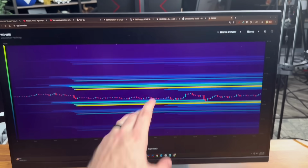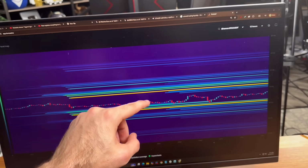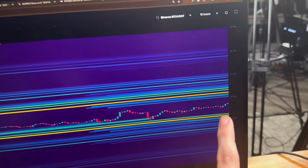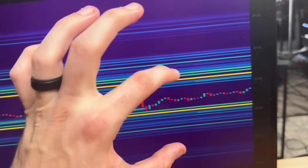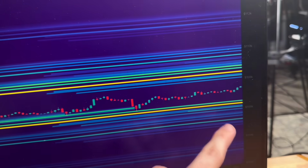But so right now I'm gonna use FOMO.io, which is gonna be an indicator that's super simple. The brighter the color, the more money is at that level. And this acts as support and resistance. And as you can see, we're currently in the middle of two bright yellow lines. You wanna either enter when the price is at this yellow line or at this yellow line.